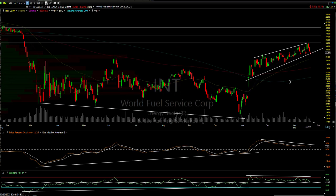World Fuel Service Corp. We'll stop here. There's still about another dozen components in XOP, but you get the drift. So in summary, quite a few of these have broken down, but quite a few haven't. I didn't count, and it's not really that important. I can just tell you that we have a lot at trend.